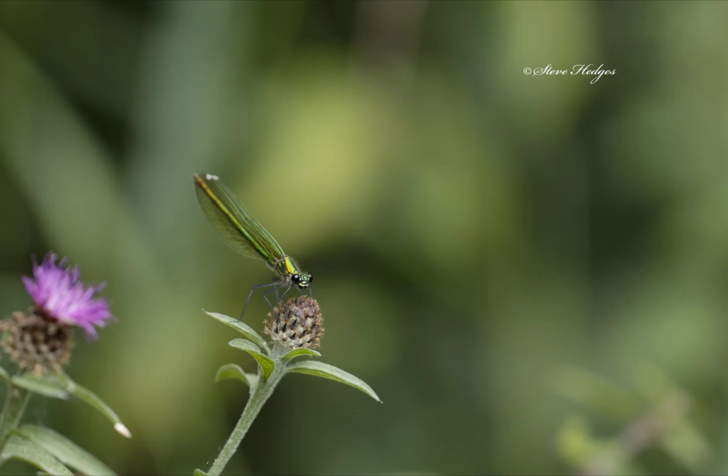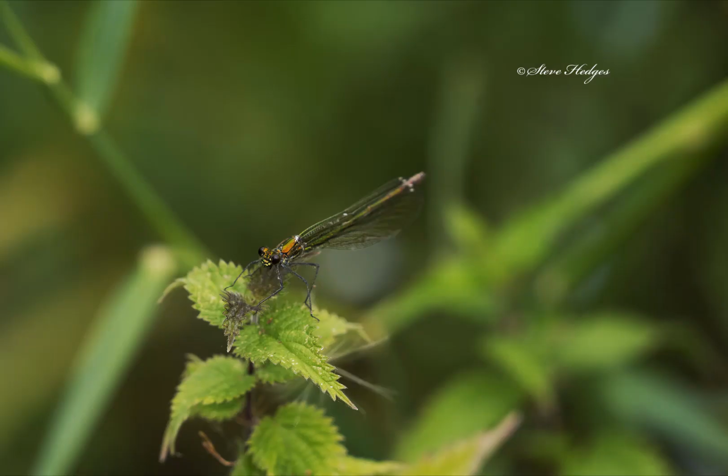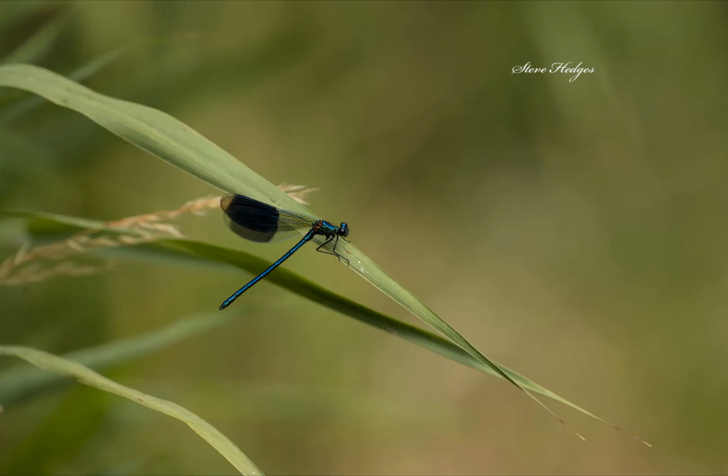You won't get anywhere near as close or as big an image of the subject using a super zoom as you will with a macro lens. And if you look at the previous pictures at the beginning of this video, I'm really close to that banded demoiselle because I'm using a macro lens. Whereas with these pictures, I can't get close enough because the minimum focusing distance for a zoom lens is much greater than the minimum focusing distance for a macro lens, of course. So it means I can't get so close with a super zoom as I can with a macro lens, so I don't get such a big reproduction size of my subject.